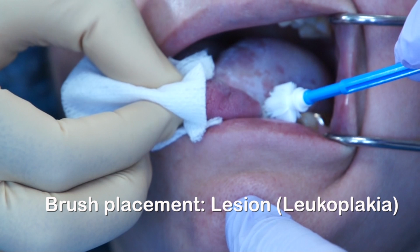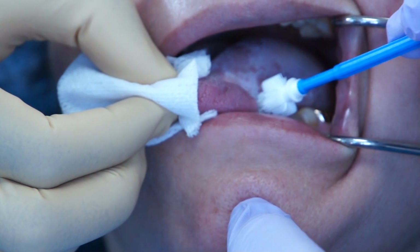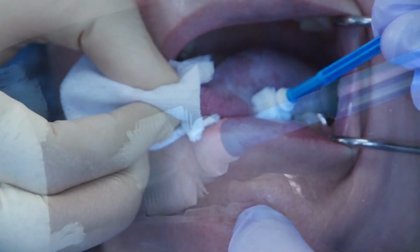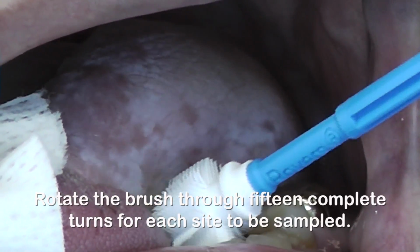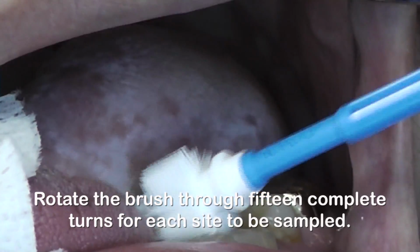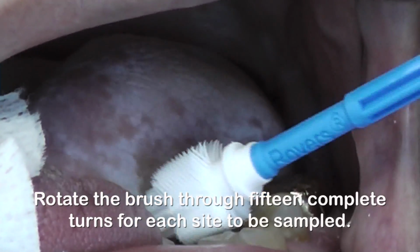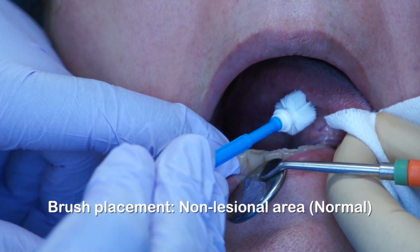Place the tip of the cytobrush perpendicular onto the mucosa to be sampled. Press firmly against the mucosa so that it makes firm contact and displaces the mucosa. Rotate the brush through 15 complete turns for each site to be sampled. Ask the patient to raise their hand if they want to stop the sampling due to discomfort or pain.